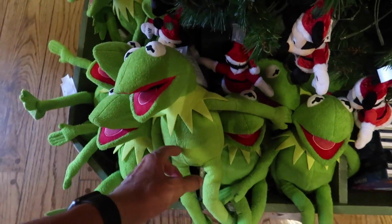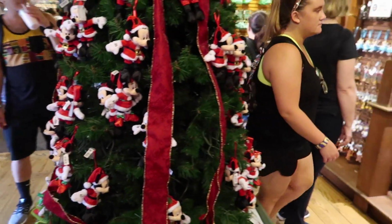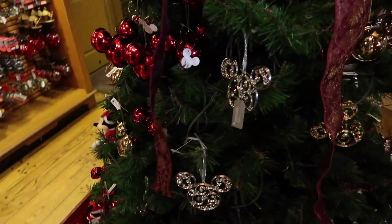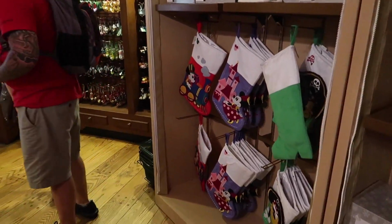They have a bunch of Kermits here, I guess, because they put on the show right across the street. They have some cool ornaments really all over the place here. They're roughly about $20 to $25 each. I've never gotten anything here, but it's pretty cool. They have a lot of these stockings here, that's neat.